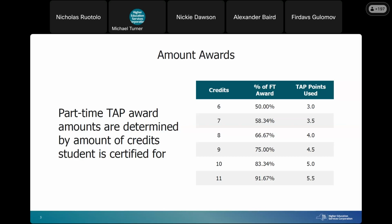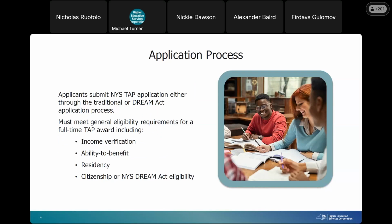Award calculations are not just purely determined on this proration schedule, though. So the amount of tuition the student's being charged is also being factored in. So you may not get exactly 50% of the student's expected award amount, depending on how much tuition charges they're being charged for that particular semester, which is something you'll also be reporting when you certify students. And we'll talk about that a little bit later when we cover the certification process.